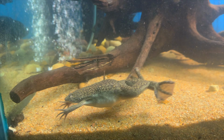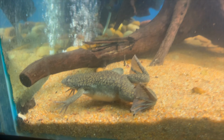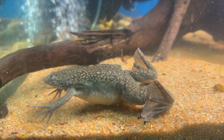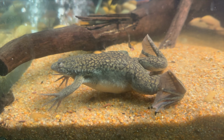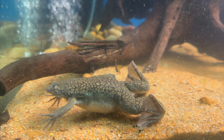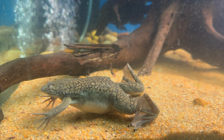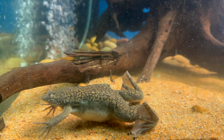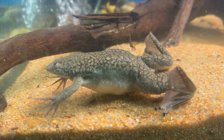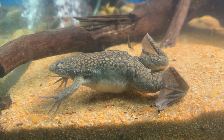It's an ambush predator. I really enjoy watching the way he swims around. He's always got his hands out in front of him and feels like a little scuba diver or something to me. And he'll move to a new location and then he'll pause just like this, waiting for food to swim in front of him. And when it does, he jumps forward and pounces on it.